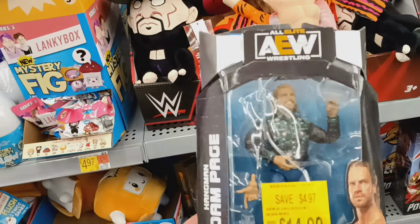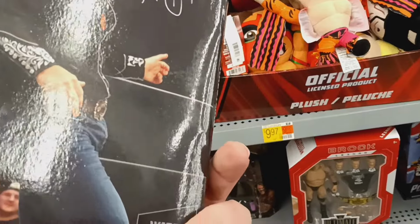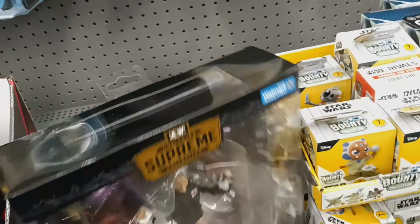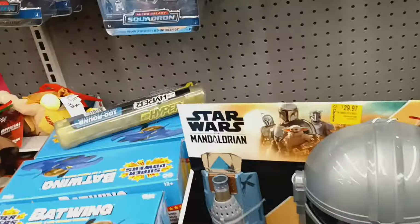You have a Hangman Page here. I think he's missing the title belt. There's supposed to be a world title belt in here, I believe. Got him marked down to $14.90. We have a CM Punk, an AEW CM Punk. It's kind of unfortunate what happened, you know? Things were going good right at the beginning. But right after that big locker room fight, things just went south, and I don't think AEW is going to recover.